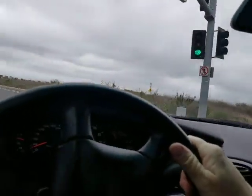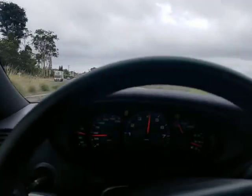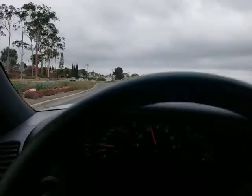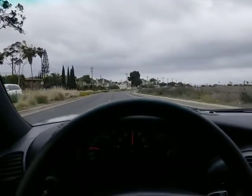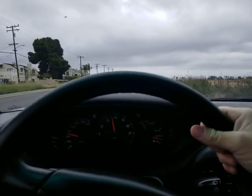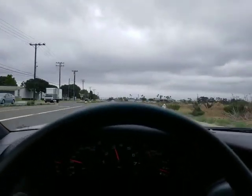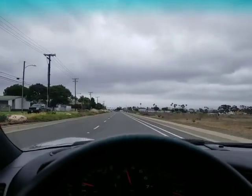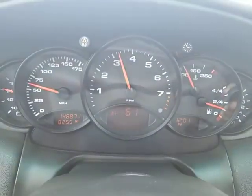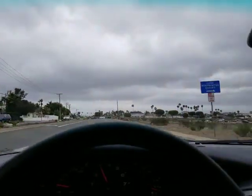Transmission shift's nice and smooth. Clutch feels very good. It doesn't pop out of gear or anything. Good acceleration. So no problem. It's a great running little car.